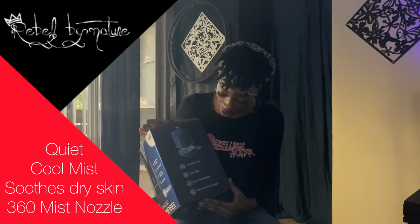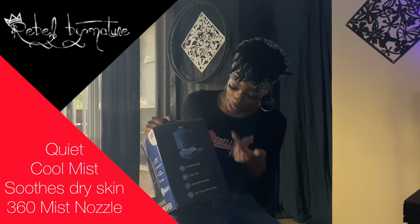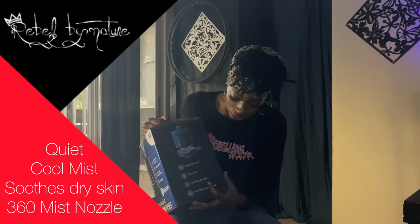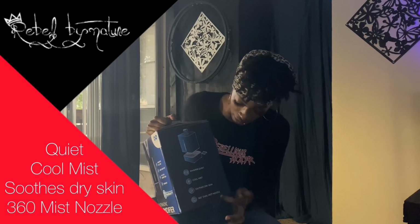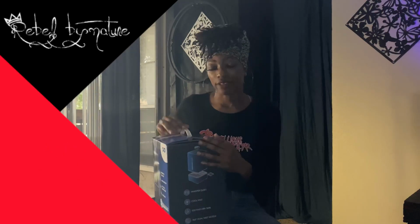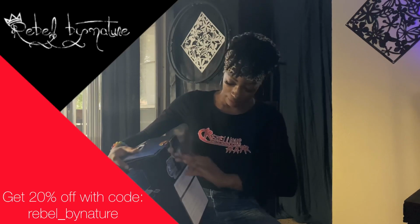It is whisper quiet. It has a cool mist that comes from the top of it, and it soothes dry skin. At the top, it has a 360 dual mist nozzle, so you can control how the mist comes out of it. So let's go ahead and open this bad boy up.